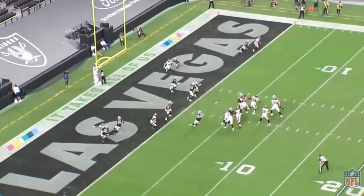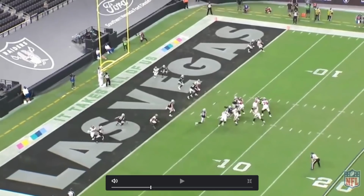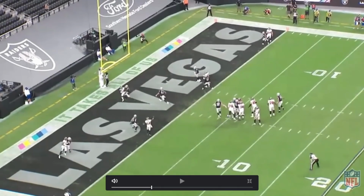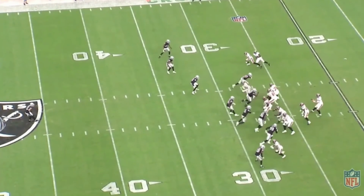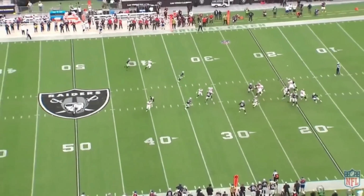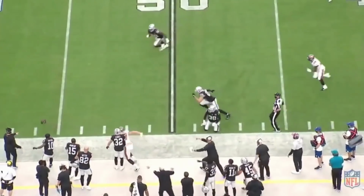I like how they did the same concepts, but different personnel, like you said, and it worked this time because they didn't have the matchups that they wanted on the left side. So, good job by Brady. Now let's talk about Gronkowski. He missed him on the first play of the game, but Gronkowski in those over routes, I mean, you can't run them any better than he does.